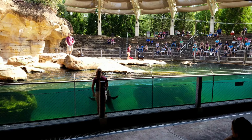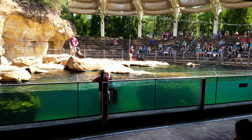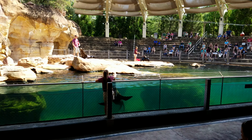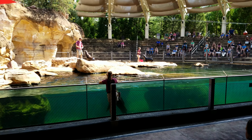My name is Liv. I'm one of the keepers here at Northwest Passage and Teton Trek. I have the rest of my team out here on exhibit with me, and we have five of our California sea lions that call the zoo home that are going to do a little bit of showing off for all of you today. So we'll start things off by introducing the group.